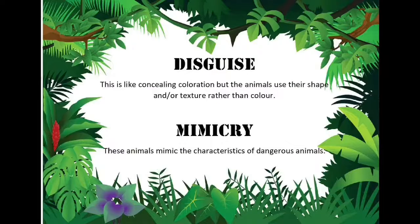Disguise. This is when an animal blends in with their surroundings by looking like another object. Often insects use this. When they look like a leaf or part of a tree, it's like they're using a costume to hide from predators. Then we've got mimicry. This is when an animal looks like another dangerous, bad tasting, poisonous or venomous animal. They pretend to be what they're not. Some snakes, butterflies or moths use this type of camouflage.